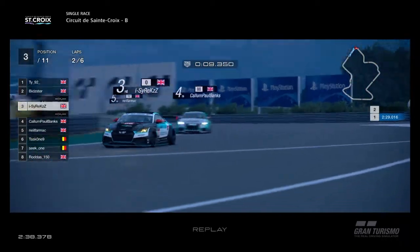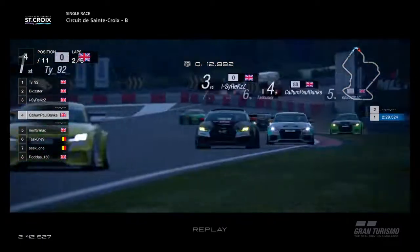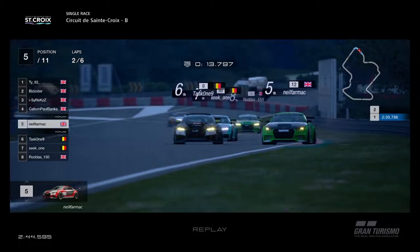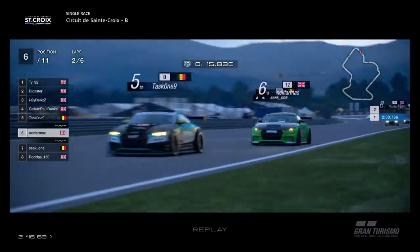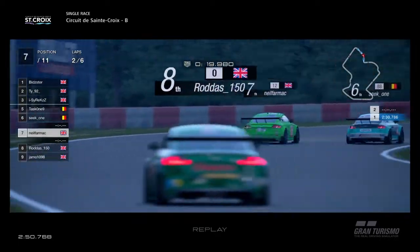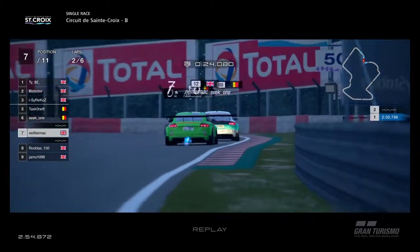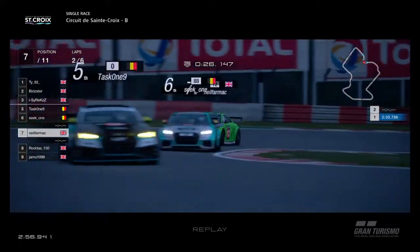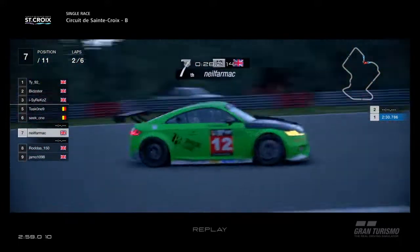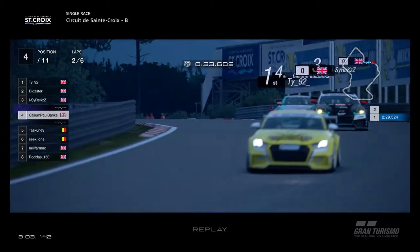Cyrex in 5th. Again, the cars looking very similar from the side, and at the back you can't really tell them apart. Neil Farmer on the grass. Neil Farmer turning that well. The car's probably green because of the grass, but Task 1 goes through, and so does Seat 1 into the second turn there. And you can carry quite a lot of speed into this one. Get the power on quite early in this front-wheel drive Audi.